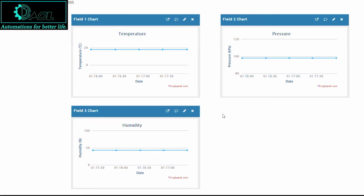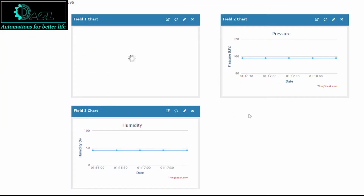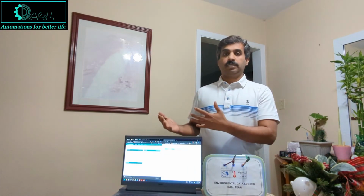The data that is being visualized are the last 5 recorded data points. This can be altered according to the user's need. For example, if you go into the options and change it to the last 10 settings, you can see the last 10 recordings. So accordingly, a user can change the number of points that he or she wishes to see. So Alvin Borlado will explain about the outside temperature, pressure, and humidity.